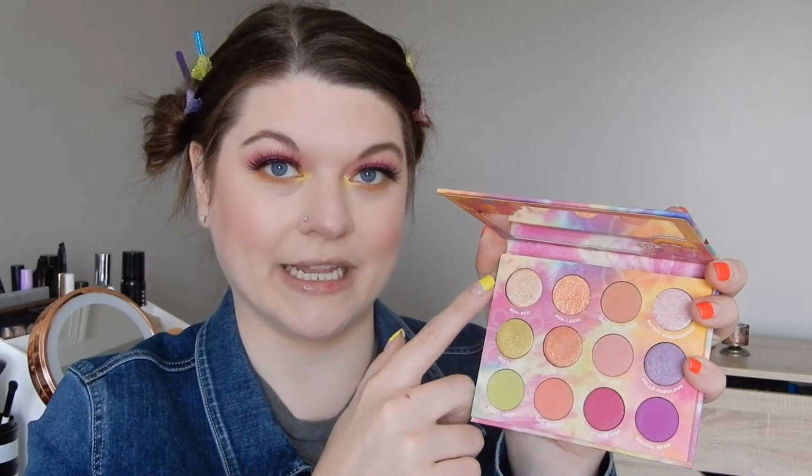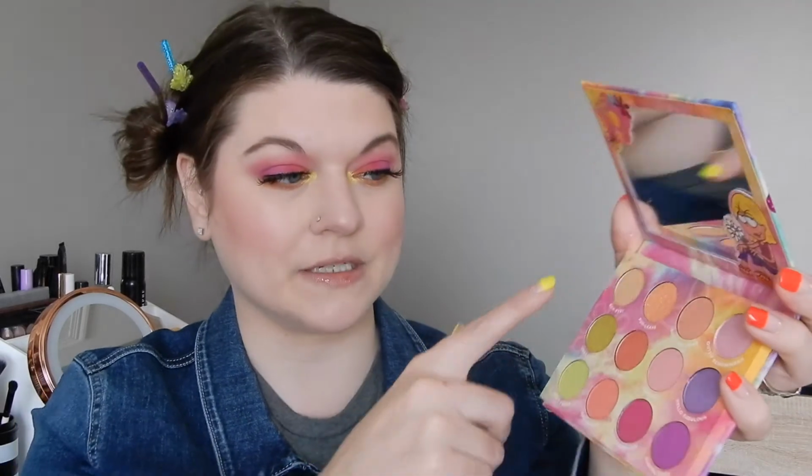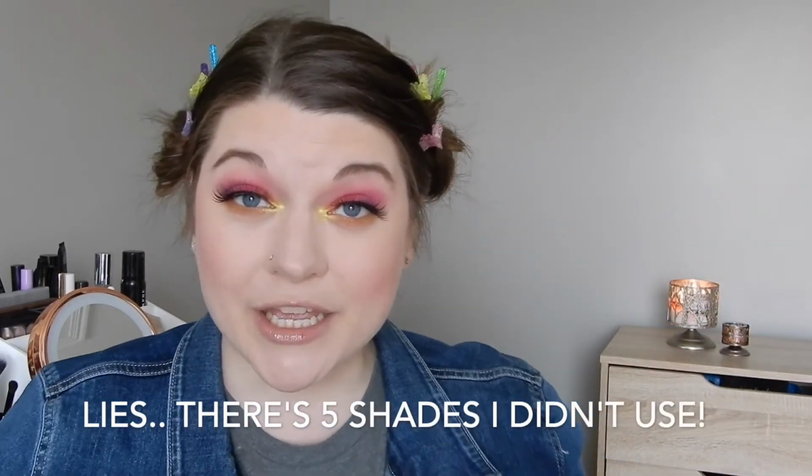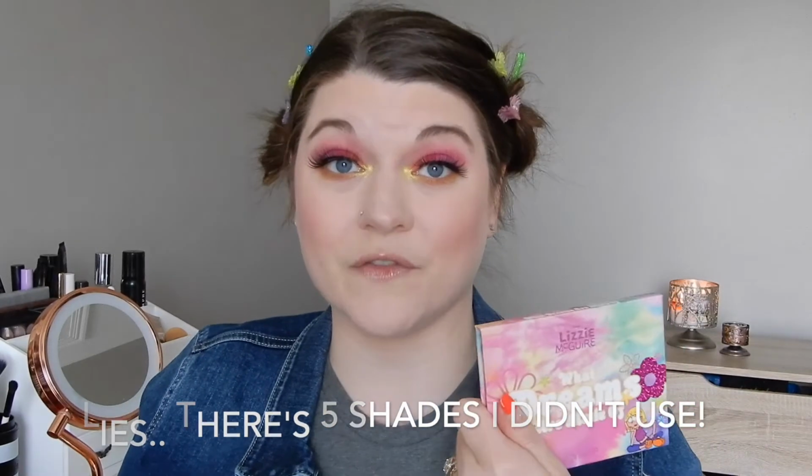So I used this entire bottom row, tried to use this one, and I used this one, and then I had this one. Oh, and I used this in the inner corner. So this entire row, and then this pink shade. So there's only 4 shades I didn't use. I feel like that's pretty good as far as trying to form a first impression.